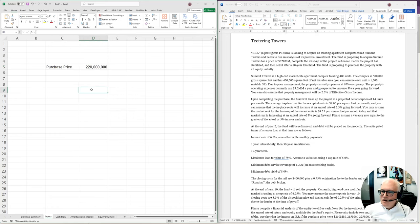Easy enough. It's a 10-year hold. It doesn't look like it needs the hold here to be flexible, so I'm not going to put in the hold period as an input. I could make it flexible, but it's not asking for that here. So here I'm not going to worry about that as an input.